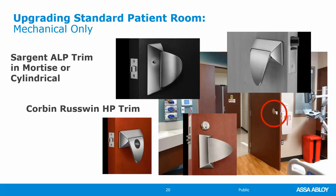open. However, while they are UL listed for fire-rated doors and grade 1 certified and ADA compliant, in the tubular or cylindrical function, there's only 2 functions, either passage or privacy. If you would need a key locking function, you have to go with the mortise locks.